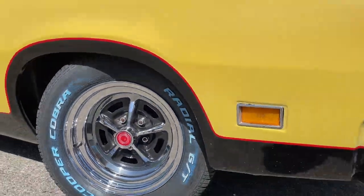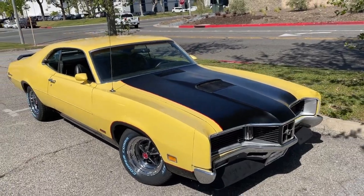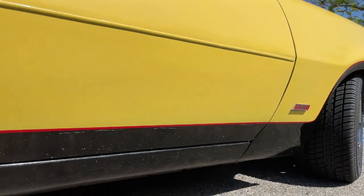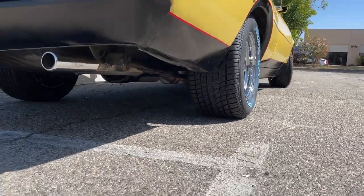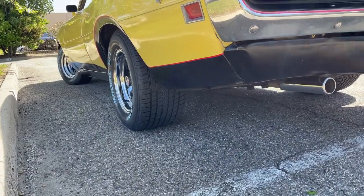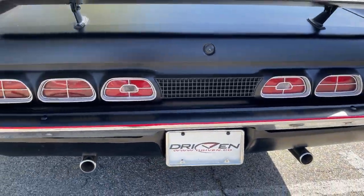This particular one has custom chrome Magnum 500 staggered wheels that were made for the car, 15 by 8 in the front, and massive 15 by 10 in the rear. So you get all the traction from that Cleveland engine. Dual exhaust, lots of upgrades on the engine, roller rockers. It's got a completely unique look.